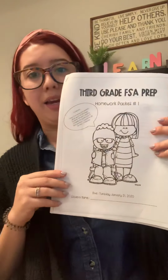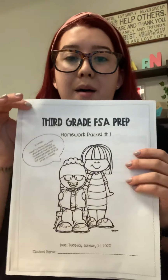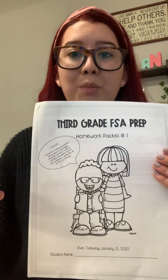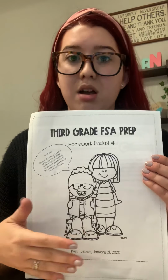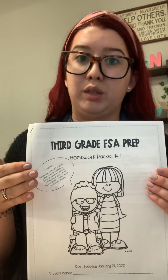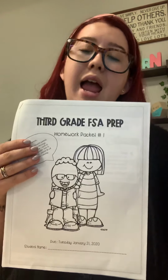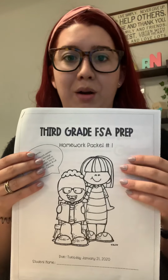Now, when you receive this packet, you might have been a little bit overwhelmed, but no need to fear because they have an entire week to complete it. And I also want to remind you that the FSA itself will be an 80-minute block, and they will have more stories than what they're receiving here. For this packet, you have about 15 questions. It could be multiple choice or long response. And they also have 4 stories, usually 2 small ones to introduce a skill, and 2 larger ones, which they should have no trouble completing.